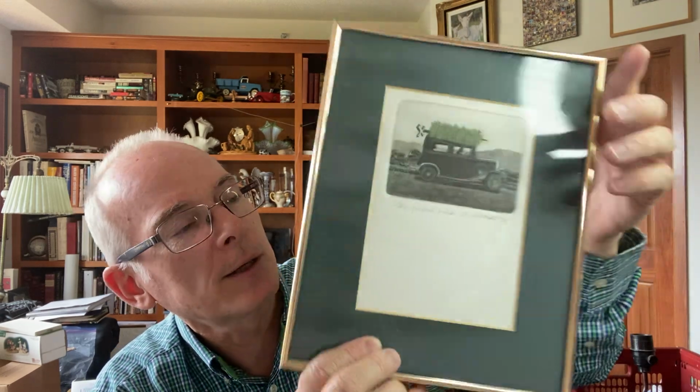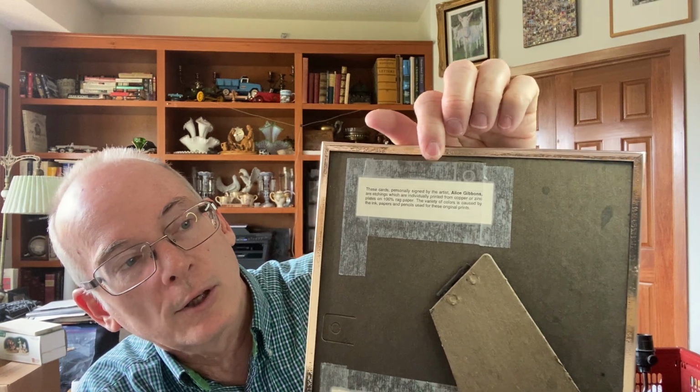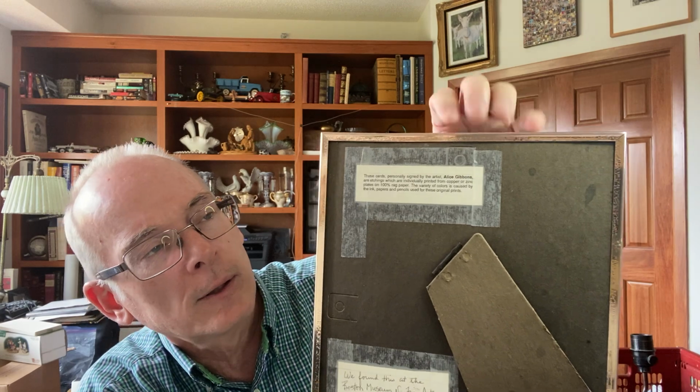But this print is from 1996, and there's a description here about Alice and the cards that she made for the Boston Museum that they were selling. And then there's a little inscription on the bottom of the people who bought it and gave it as a gift to someone. And they bought it at the Boston Museum of Fine Arts.